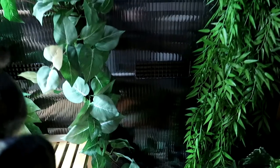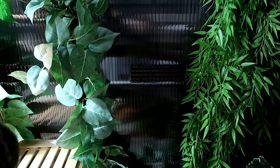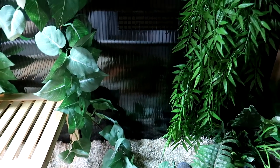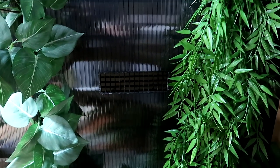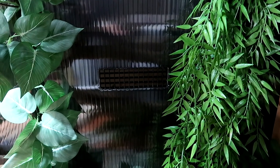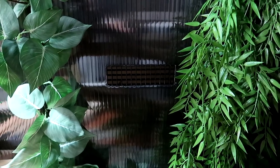Now, I've used egg crate as her vents. I don't know if you can see them. They're hard to see, actually, when I look through the mirror. Oh, the mirror, camera. Poor, poor. Can you tell it's early? Egg crates make great vents in the enclosures.